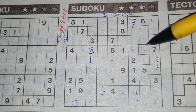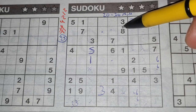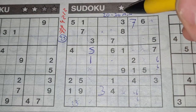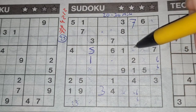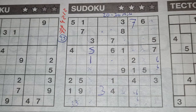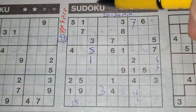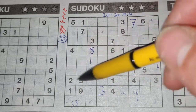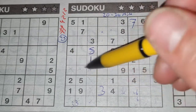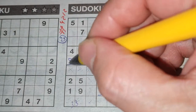Then, how about 8, 9. 1, 2, 3, 4, 5, 6 missing numbers in this big square. One of the missing numbers is 9. You see here 9 in this row, so no 9 in these three boxes. Here 9 in the second column, so no 9 in those three boxes. So one box left for the 9. Should be there.